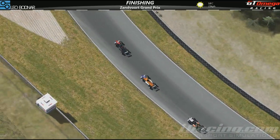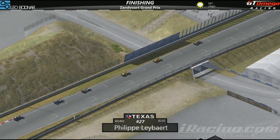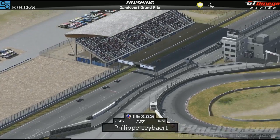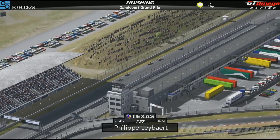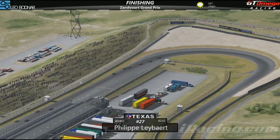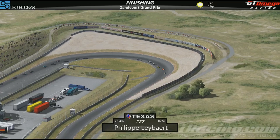So good evening, Philippe. Not quite the race you were hoping for, I'm sure, but certainly before we even started, you knew you had good pace lining up second on the grid. Well, at least it was spectacular, and congratulations to Bart for his first win. I think he deserved it after all the bad luck he had this season, so it was an interesting race.